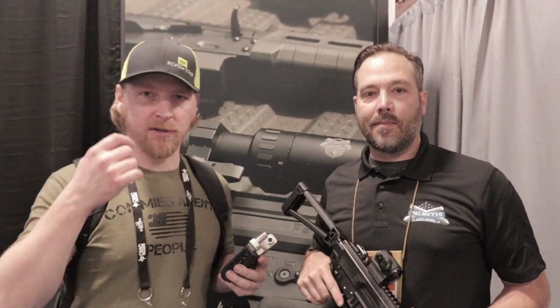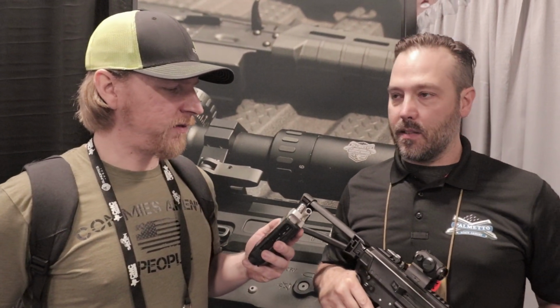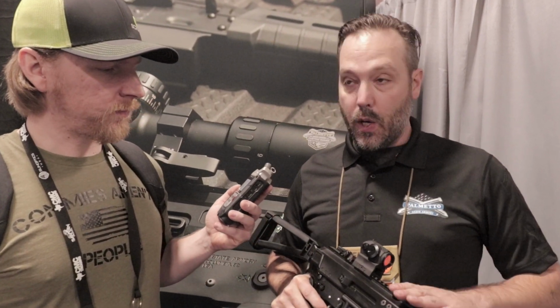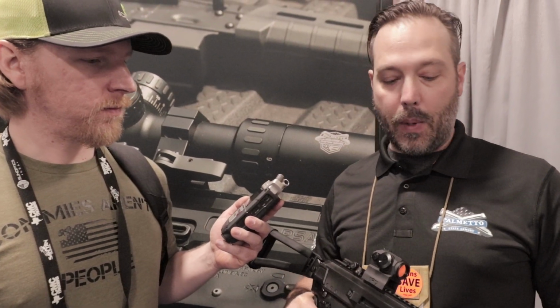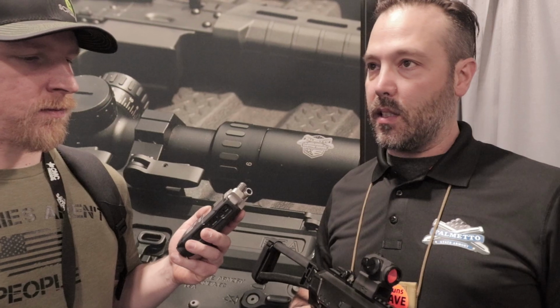So we're here at the Palmetto State Armory booth. We got this new, they call it the JAKL upper, I believe. Yes. So what's going on with that? So it's our new gun. It's a piston-driven 7.5-inch 300 blackout. The initial release is 300 blackout. We'll do a 5.56 later on.